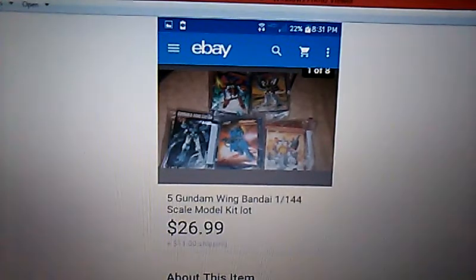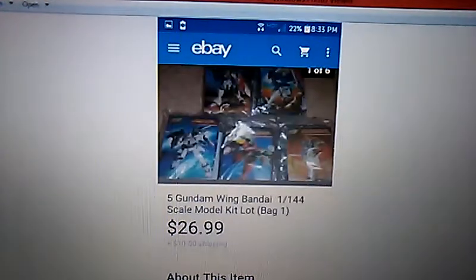Bandai. They were Gundam Wing, Bandai, 1 in 144 scale model kit lot. I separated it into 2 lots, 5 and 5, and they're brand new in the package with the information. They just didn't have the boxes. I sold 5 for $26.99, and the same buyer bought the next set for $26.99, $10.50 shipping.